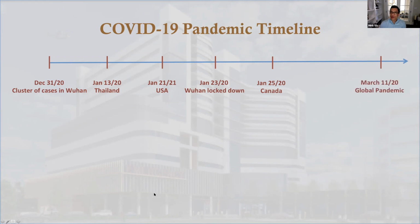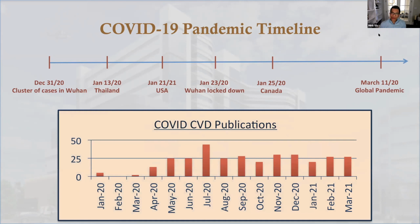Now, the most important date here is March the 11th. That's when WHO declared this a pandemic. And why is this important? If you look at the COVID publications and PCIs, you can see the trend. As soon as it was deemed a pandemic, publications started to rise significantly in terms of experiences shared around the world. People wanted to share their experience of COVID and PCIs and how it affects the cath lab. And I'll use some of these data only.